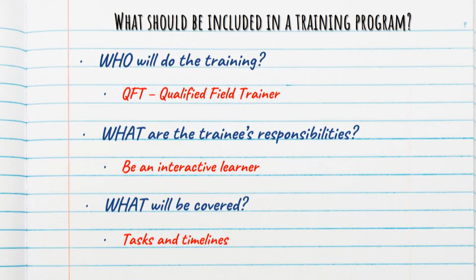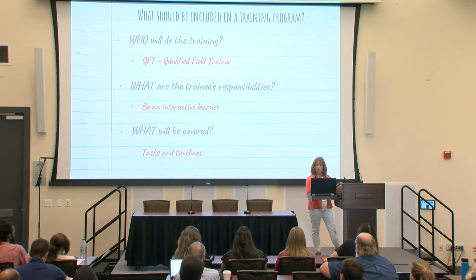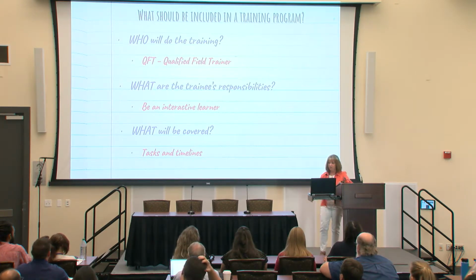So include all of the tasks that will be trained in order to do the job and the dates they are expected to be completed.